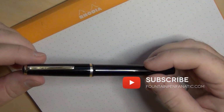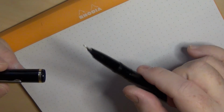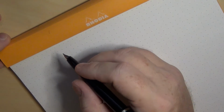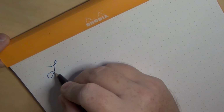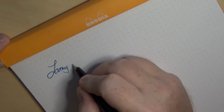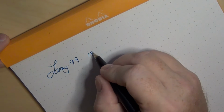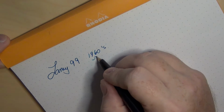All right, just for grins, because I do have them both here, let's go ahead and show you how these two pens compare in their writing. You take them, they do post very nicely. And let's go ahead and put nib to paper. So this is a Lamy 99. This is from the 1960s, and this does have a nice little gold nib.